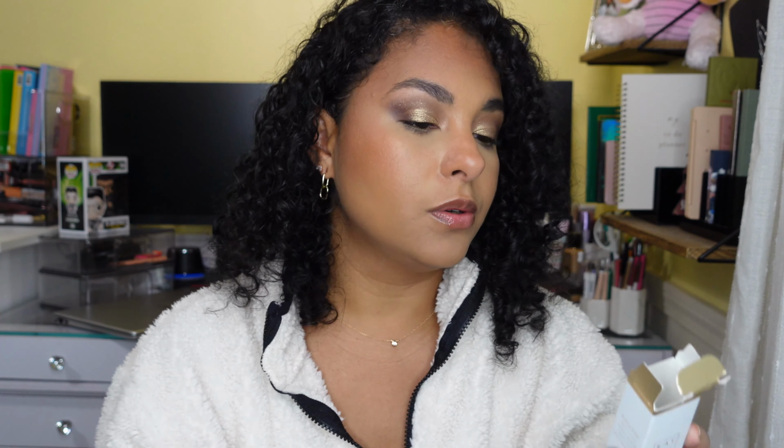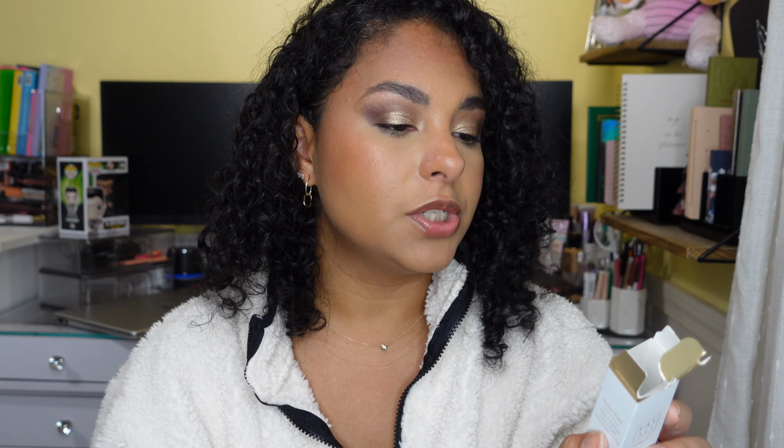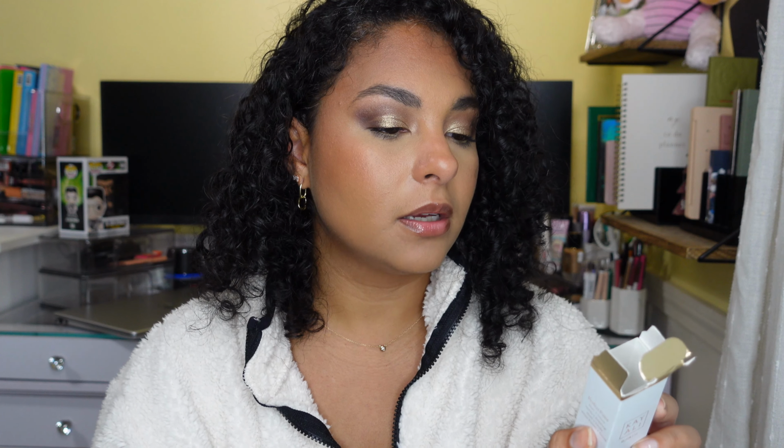This one does say it has red apple, Rose de Mai absolute, jasmine sambac absolute, vanilla, and patchouli. And this bottle is so cute in the black. So let's smell this. I'm going to put it on this hand because I already have the other one on the other hand.